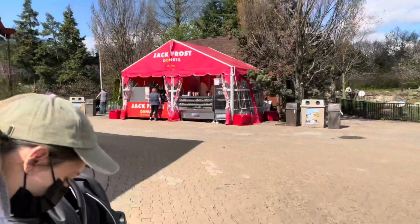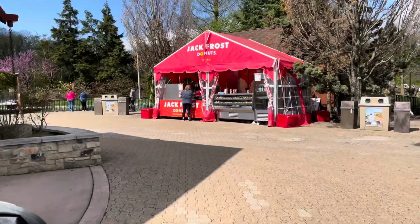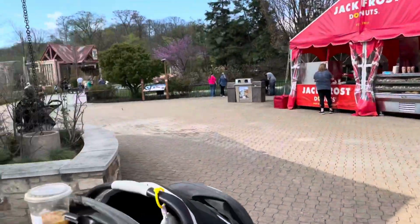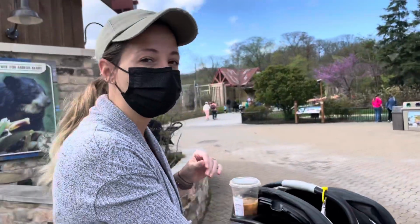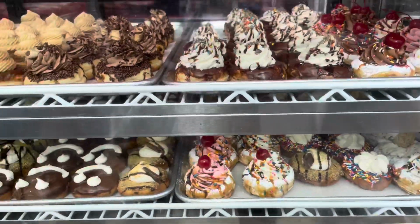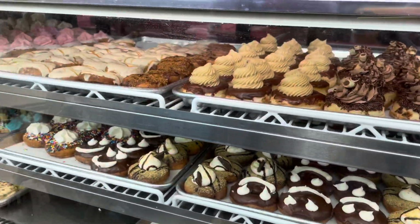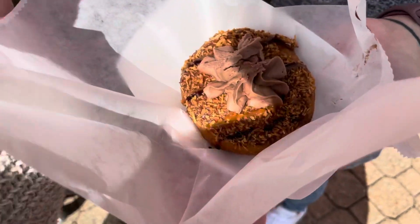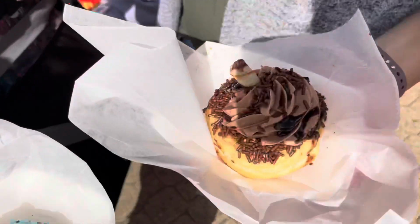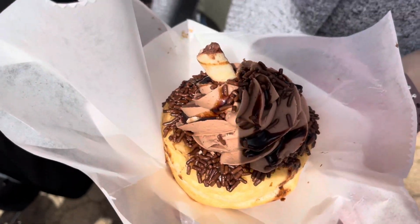Can we just go, where is the donut? Check out the donuts. Donut slots. So Jack Frost is a donut shop that's local to Cleveland, and they have pretty immaculate donuts. This is the Samoa donut. And then your Cookie Monster. Okay. And then what was that one? I'm not actually sure. All right. Looks nice though.